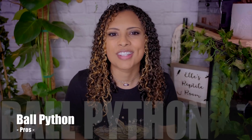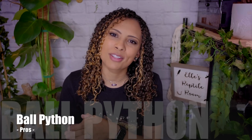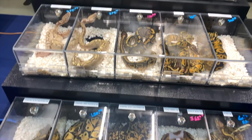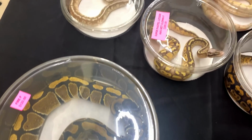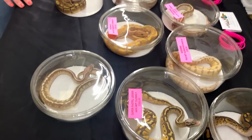Ball pythons. Ball pythons are another one that everyone loves, but ball pythons can be a little finicky. So before we get to that, let's go to the pros. They are very easy to find. They can be very inexpensive if you go with just a normal morph, or you can get fancy, and there are thousands upon thousands of different morphs out there that you can choose from. You can get all different colors and patterns and all that jazz.